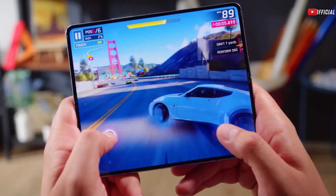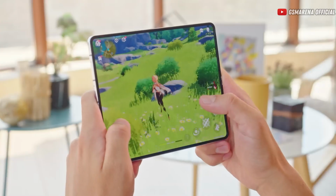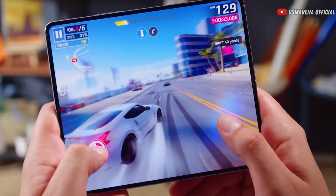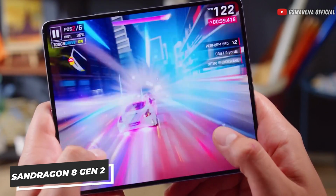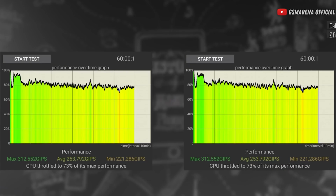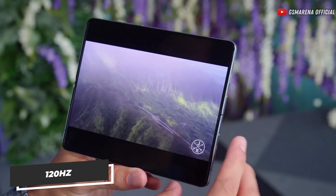With its large 7.6-inch dynamic AMOLED display, the Galaxy Z Fold 5 offers an ideal gaming experience. The device is powered by Qualcomm's Snapdragon 8 Gen 2 chip, allowing it to handle complex graphics processing with ease. For instance, it can achieve steady high FPS settings in games like Genshin and Call of Duty Mobile. Additionally, the device features a 120 Hz refresh rate, providing games with a smooth look and feel.